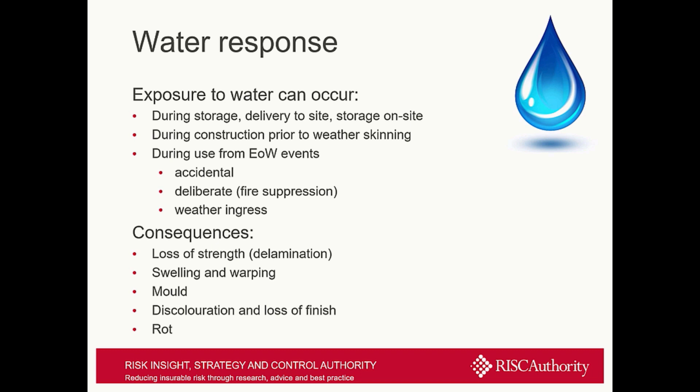Water damage is the highest category of loss in the domestic and residential environment and is obviously particularly prevalent in high-rise buildings. There are many opportunities for water exposure both during construction and thereafter, and these may have far-reaching implications throughout the entire lifespan of the building, if not carefully controlled.